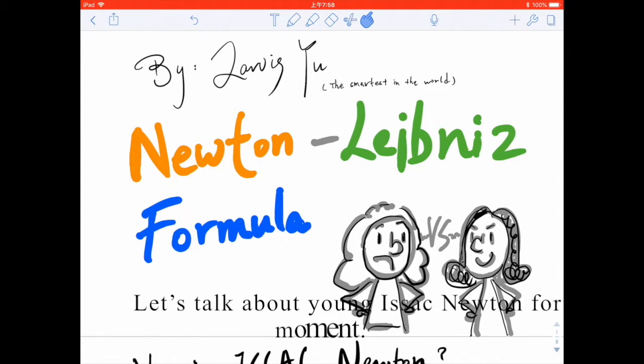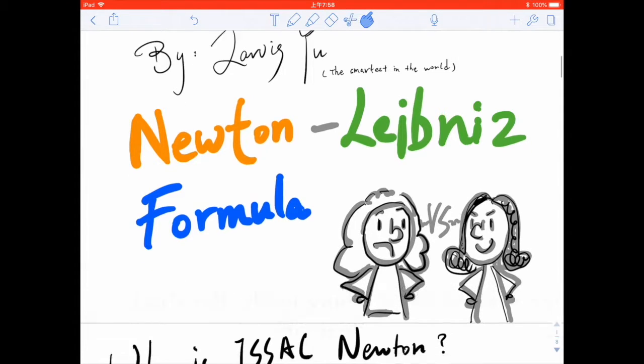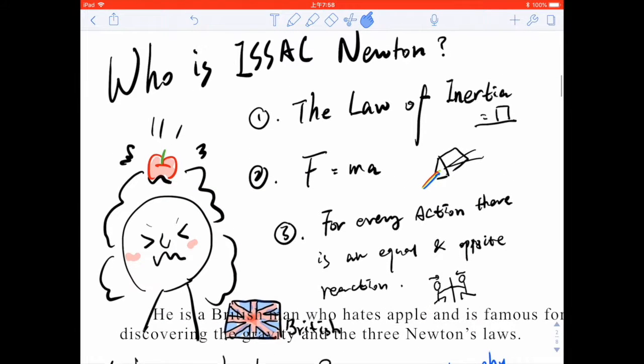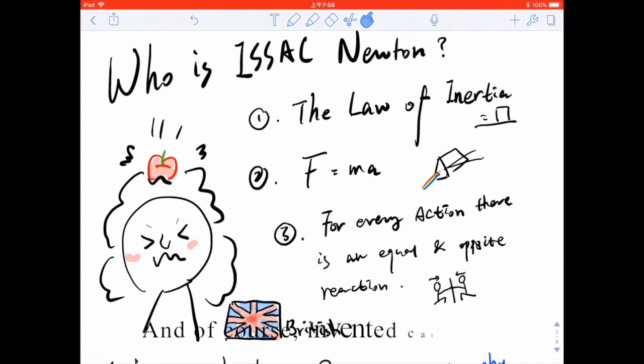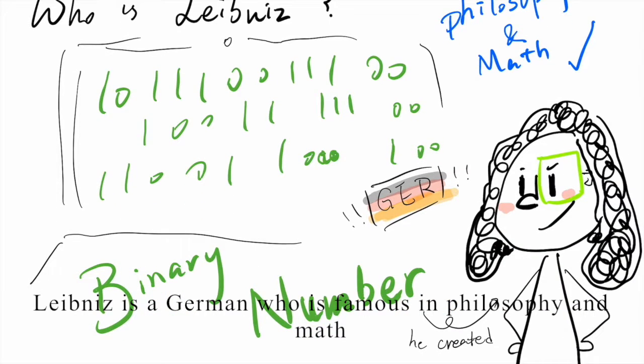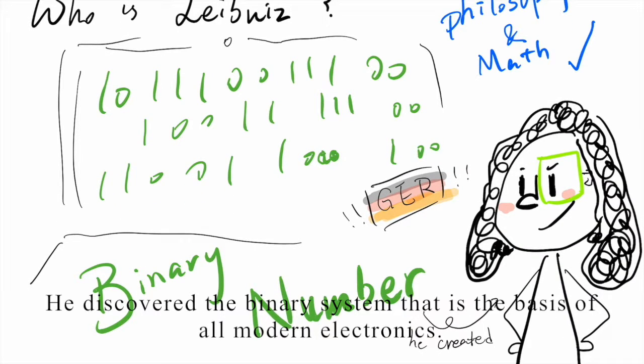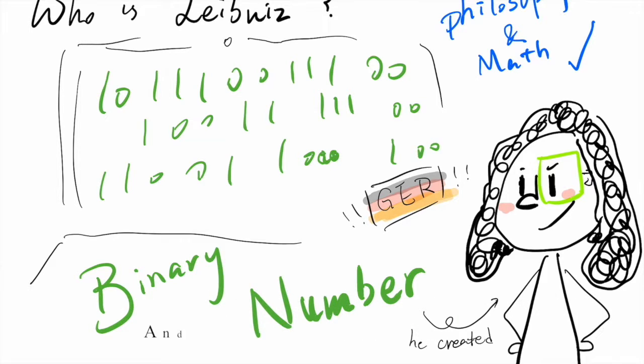Let's talk about young Isaac Newton for a moment. He is a British man who hates apples and is famous for discovering gravity and the three Newton's laws, and of course invented calculus. Leibniz is a German man who is famous in philosophy and math. He discovered the binary system that is the basis of all modern electronics, and of course invented calculus.